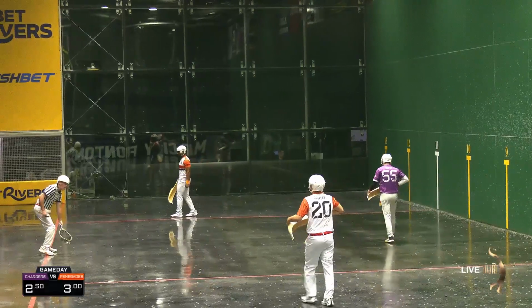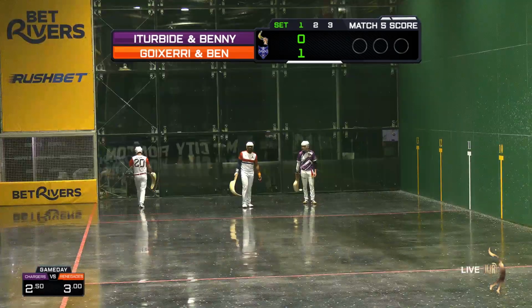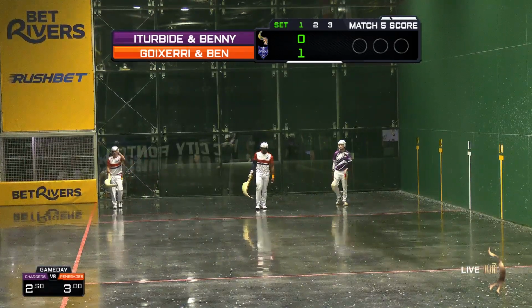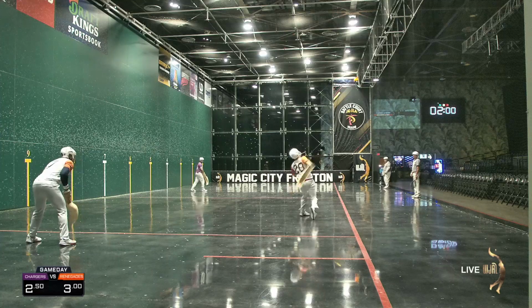Ball tipped to the outside. First point for Goixerri and Ben. Goixerri picking up right where he left off in that last match. Very aggressive start, throwing something to the outside, forcing Iturbide to make a play. Just couldn't do it there.